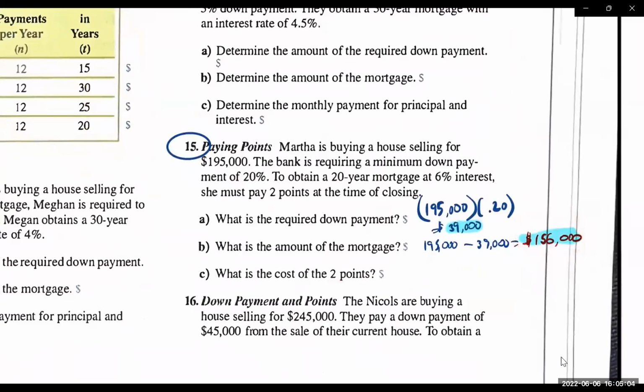So that's going to be 156,000 times, if you convert 2% to a decimal, that's 0.02. All right, so let's multiply. 3,120. I think so. Yeah, 3,120. And that does it. So that's one of the questions. Hopefully you guys can do that.